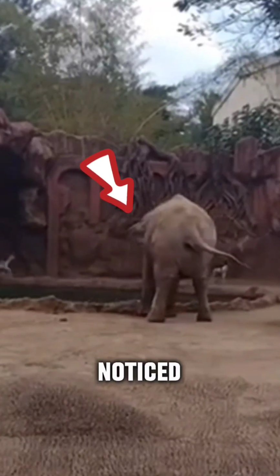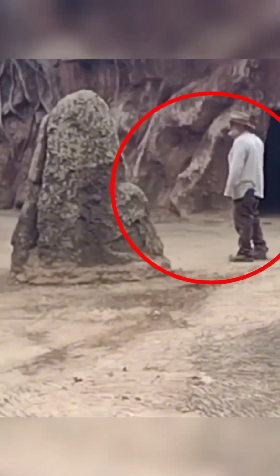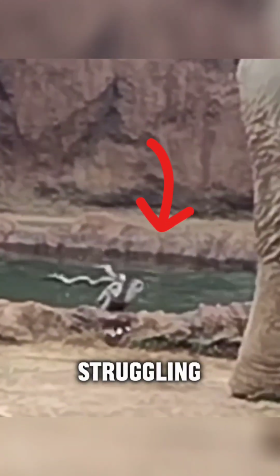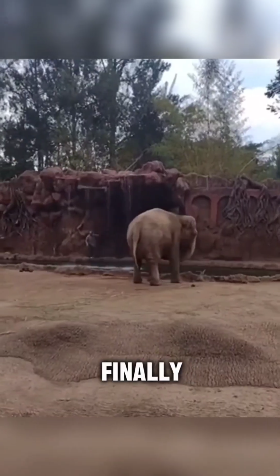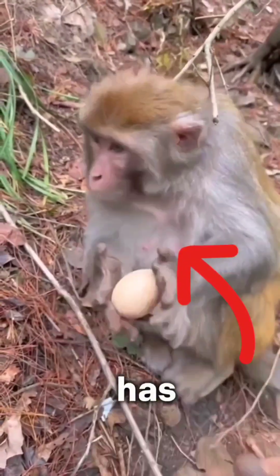When this elephant noticed a drowning animal, he tried to get the attention of the zookeeper. The zookeeper didn't know what was going on, but the elephant did. You can see the animal struggling to stay above the water, and the elephant getting loud. Finally, the zookeeper jumps into the water to save the animal, and swims over to him and gets him successfully to shore.